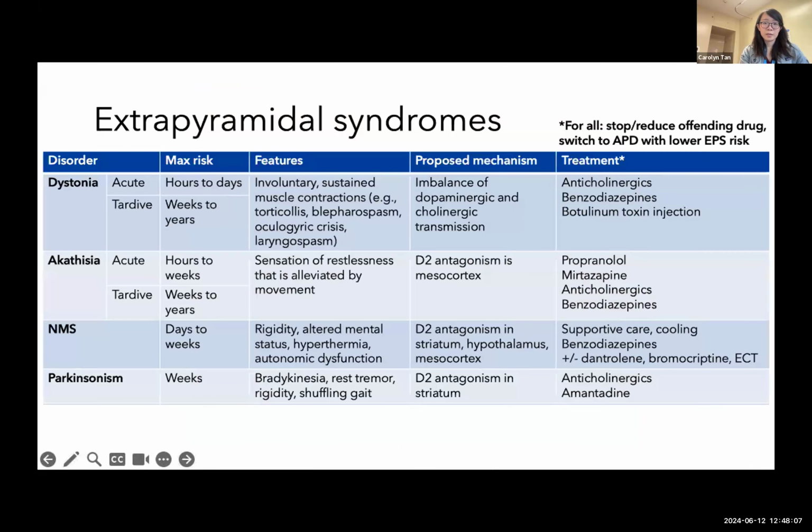So drug-induced Parkinsonism usually starts weeks after starting or increasing the dose of antipsychotics. Symptoms include bradykinesia, rest tremor that's usually symmetric, rigidity, and a shuffling gait. The mechanism is D2 receptor antagonism in the striatum. If symptoms are ongoing despite reducing the dose or switching agents, then anticholinergics or amantadine may be used.